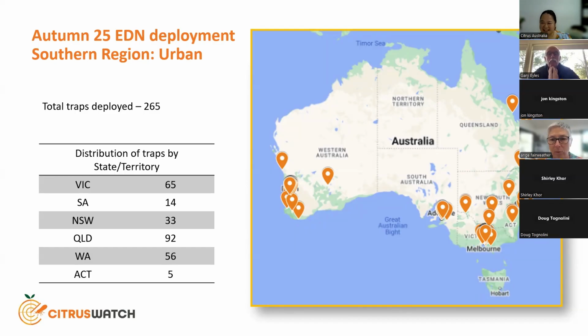And you can see there our distribution through the different states. We've been slowly working to build up our numbers in some of the states with the lower numbers. Very happy to see that we've reached our target for WA, and this season I've been working on South Australia. But we've been doing very well in Queensland, as you can see.